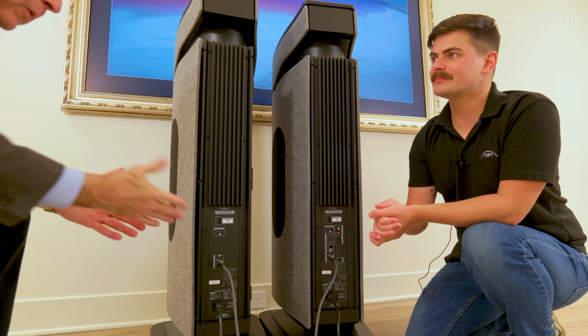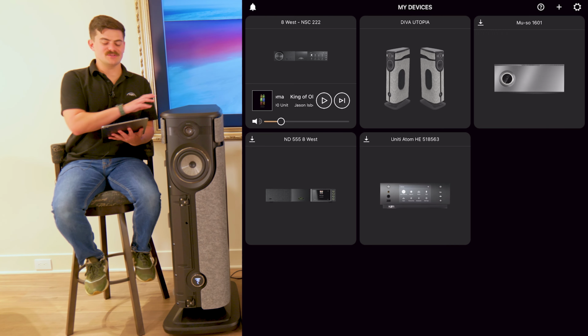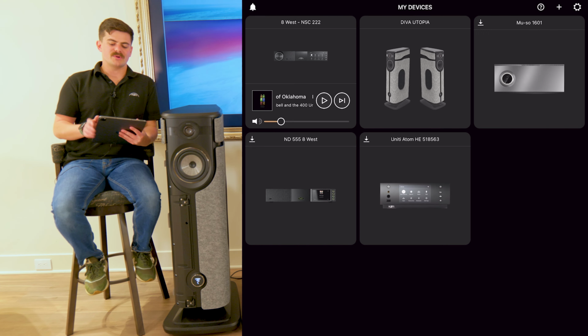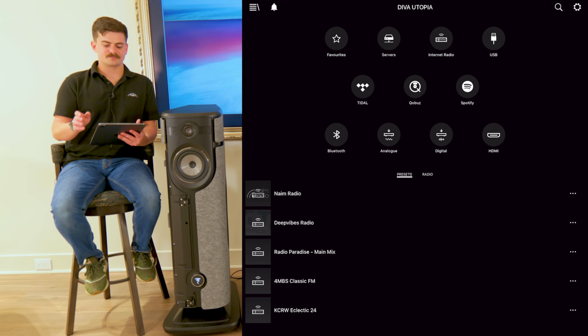Although, of course, at Gramophone, we'd want to come and help with the install. But absolutely. Let's go through the app and show how easy it is to use the Diva Utopia right from your smartphone or iPad. So we're here in the app, and you can see all of the great name pieces that Gramophone is showing here in Timonium. We're going to click right into our Diva Utopia.